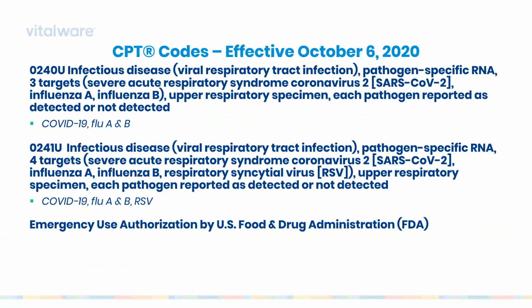Now, along with this, they also have PLA codes available. The manufacturer did get an emergency use authorization. And so you've got, again, the PLA codes. The 0240U is looking for COVID-19 and influenza A and B. And then the 0241U is looking for COVID-19, the A and B, and RSV as well.